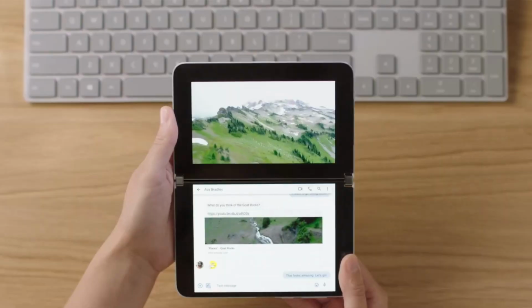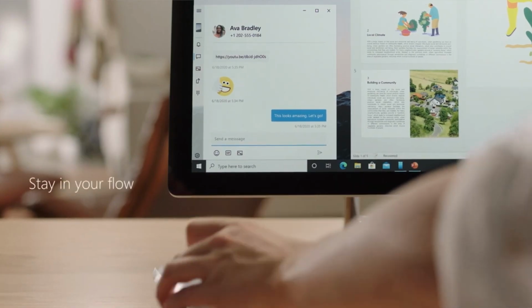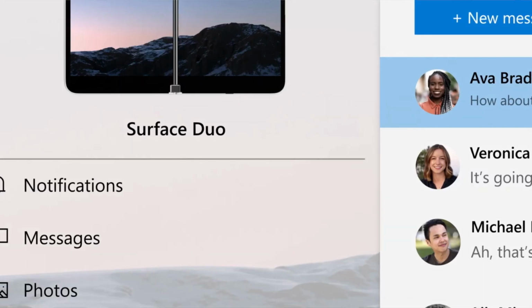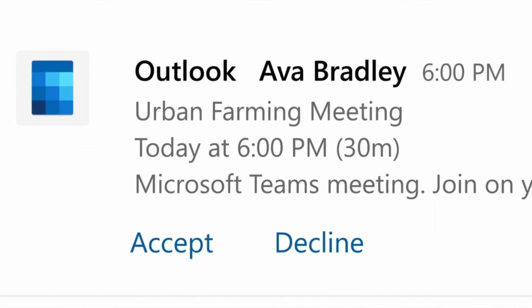Surface Duo's connectivity with other Windows devices is seamless. That means you can pick up exactly where you left off when switching your work from the Surface Duo to a Windows PC. They're working hard to create a Windows ecosystem between all their devices, like Apple and Samsung have done as well. So after doing all this research, I have some questions.